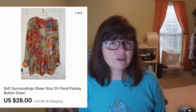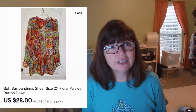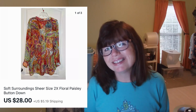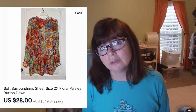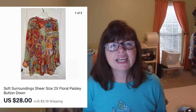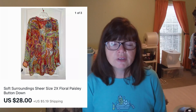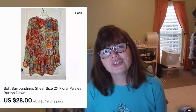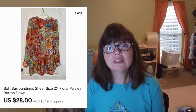Anytime I find Soft Surroundings, for the most part, it tends to move for me, especially if it has kind of a peasanty or a boho vibe to it, then it's definitely gonna sell. I loved this floral sheer long sleeved button-up shirt. It would look gorgeous with a tank top underneath. You could wear it with leggings, you could wear it with jeans. It was so versatile, perfect transition piece moving into spring and summer. It was in a size 2X. I picked it up in an estate sale for only $2, and it sold really, really quickly within 2 days for $28.